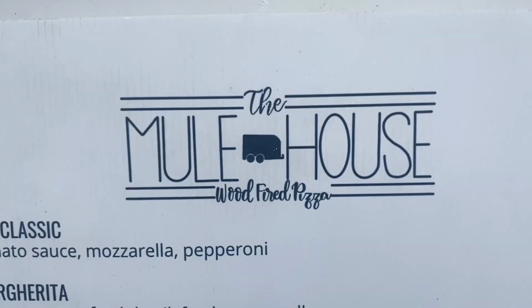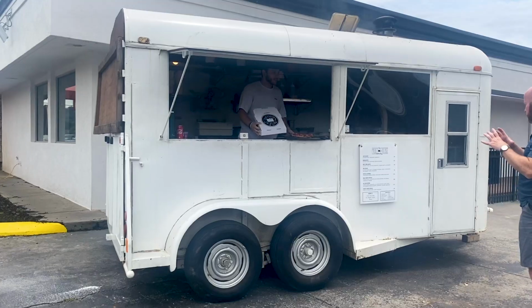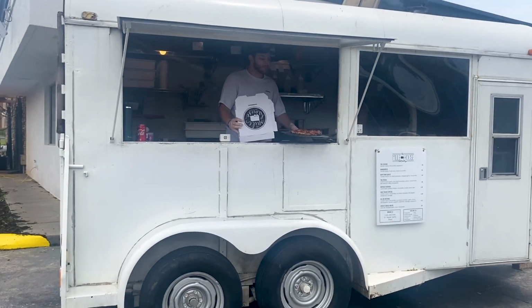Arrived at Church Street in Cartersville, and Eddie's here with me, and we are about to go grab some pizza, but we're not going to a pizza parlor. We are actually going to a food truck that makes pizza. Never heard of it, but we're gonna try it out. They're taking you with us.